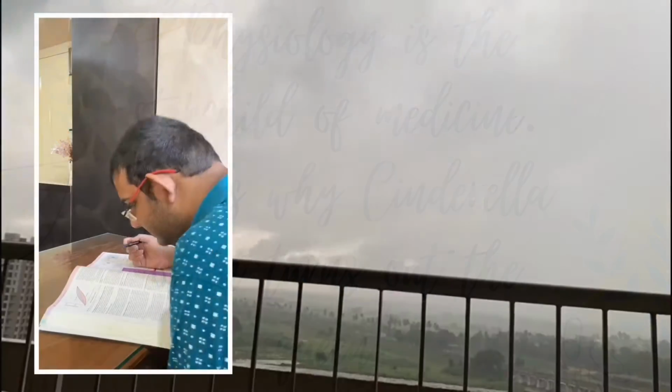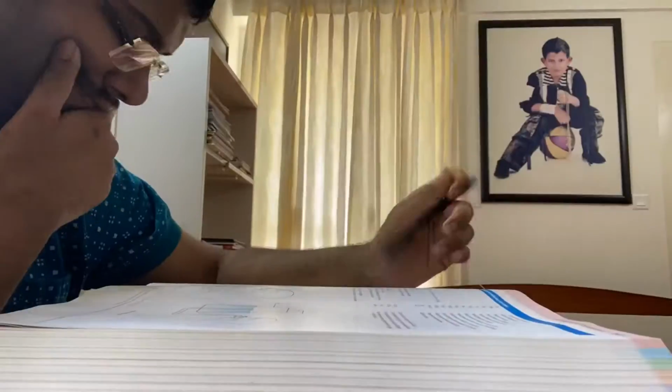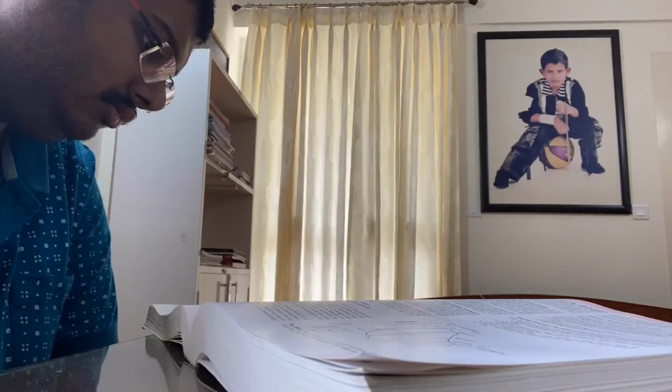In physiology, I used Guyton for completing the unfinished chapters, then for making answers of short notes and long questions, and then revise the whole book. But hey Prasoon, doesn't reading so much cause fatigue? Well, it does, but a change in environment and some music can wash away that within minutes.